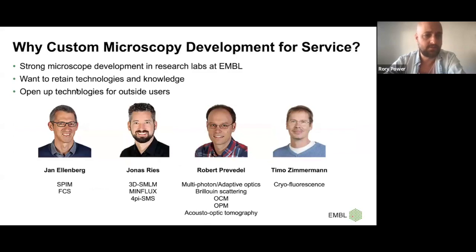Beyond this, EMBL's specific reason is we have very strong microscope development in the research labs. I've highlighted some key people here. We want to be able to retain the technologies they're developing and the knowledge. Obviously there's a lot of turnover of research groups, so we want to maintain these things in-house long term, particularly when people leave. For example, Jonas Ries on the super res end of things recently left.